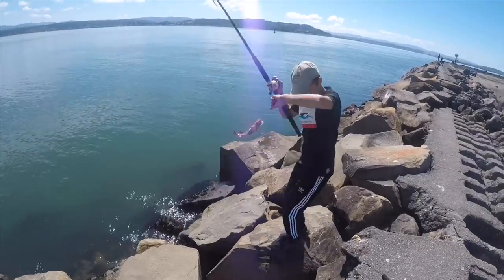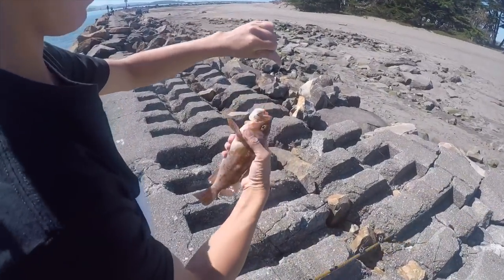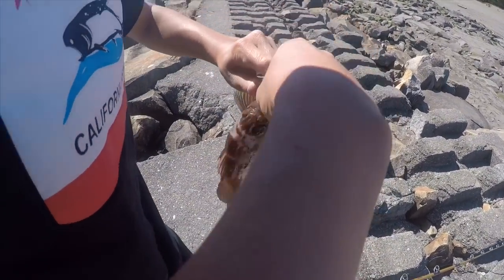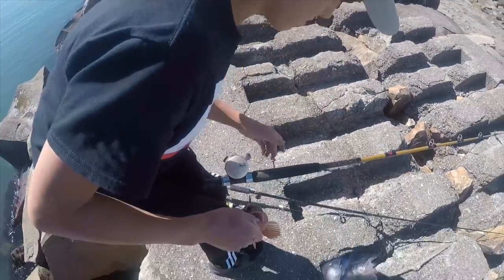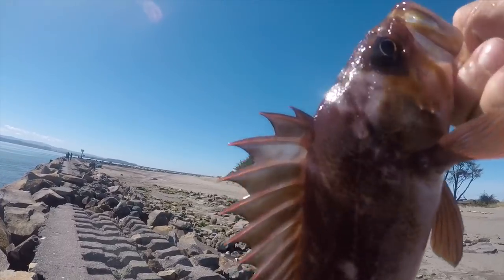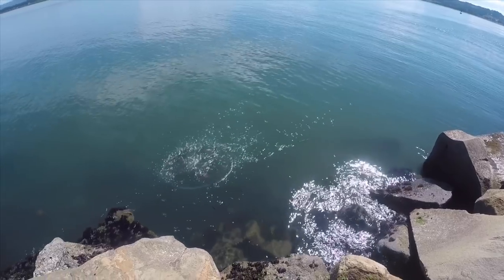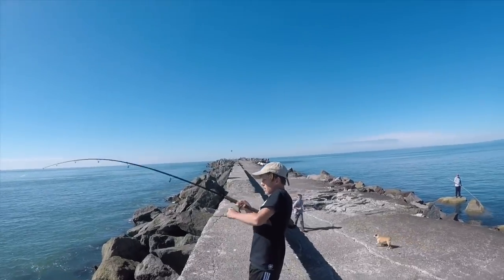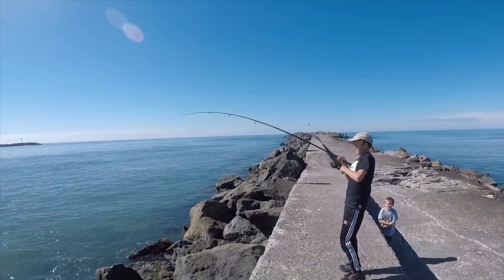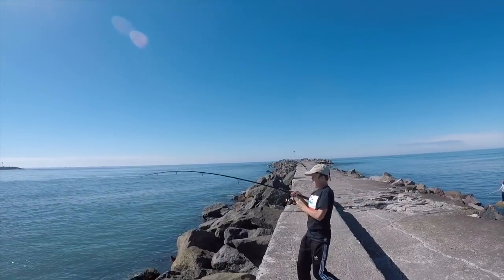Little gopher. Thank you. I think it's a copper. Nice. There it is. Nice little copper. Here he is. He goes. Oh yeah, it's a really nice one. Oh yeah, come on. Let's run away. Oh dude, this is a big one.